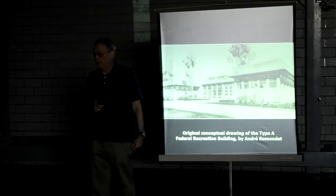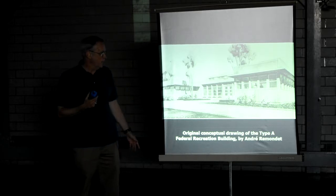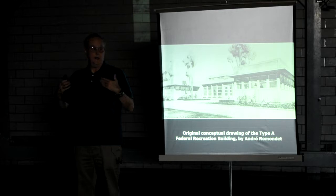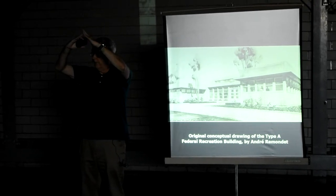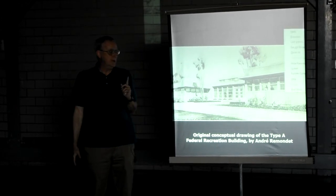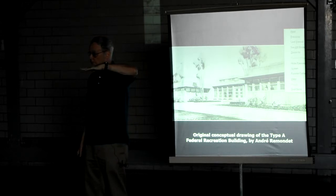Your building doesn't have that feature, but many buildings did. The other thing I might want to mention is that the auditorium of your building and all other buildings like it has a pitched roof, a peaked roof. And ordinarily, that is not considered to be a feature of the international style of architecture. The flat roof is pretty typical of those buildings.